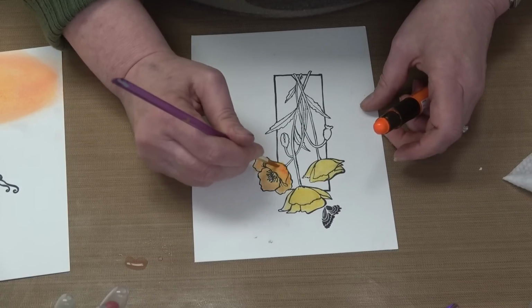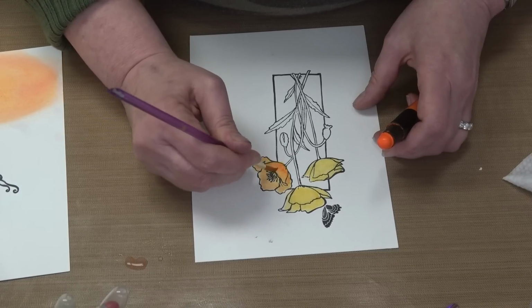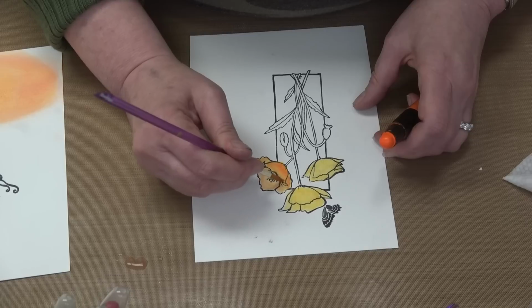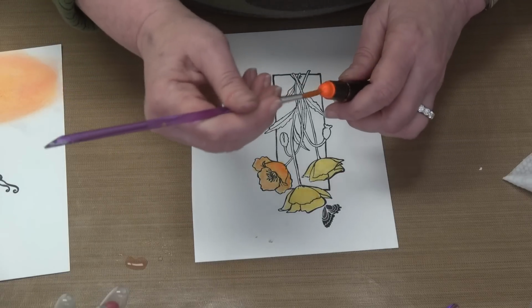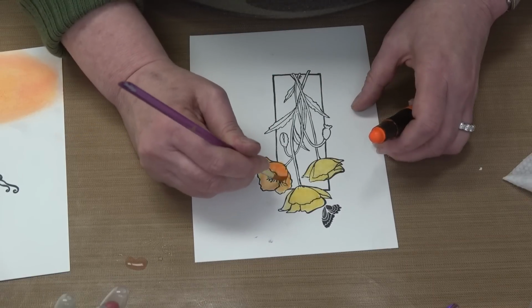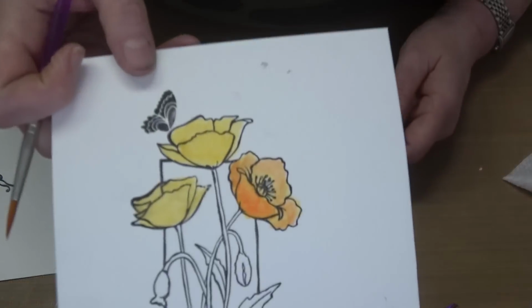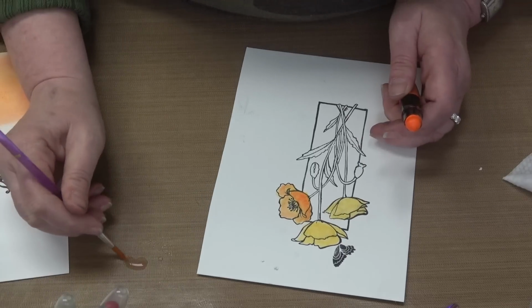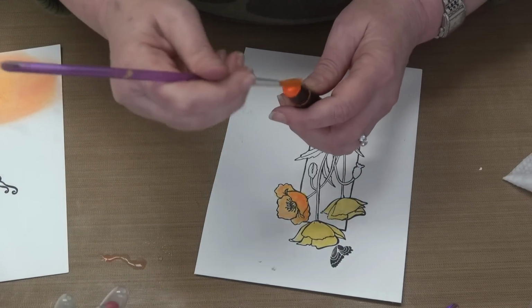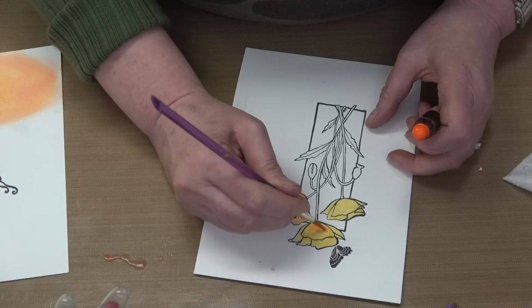But I've got that base of yellow down, so I've got a good foundation. I just wanted to make sure that there was no white poking on through. So I just added a little bit of that yellow. And now I can start coming in and coloring. Again, I'm not putting it down on anything to pick it up. I could if I wanted to, but it is just as easy with Marabou crayons to just pick it right up off the crayon.